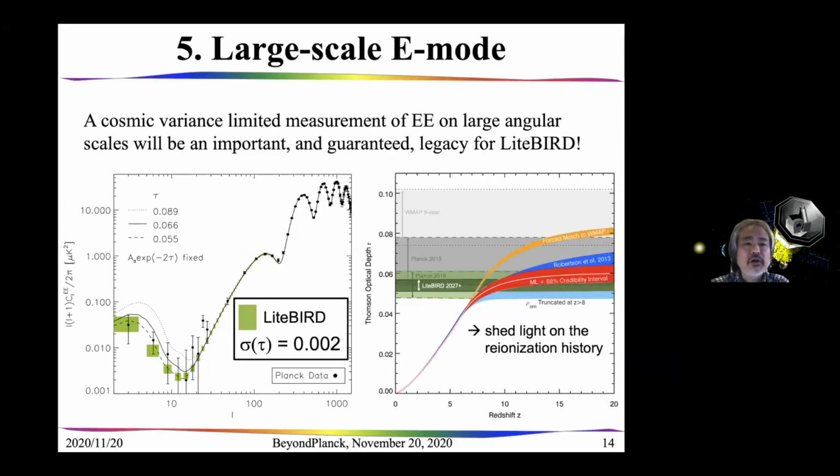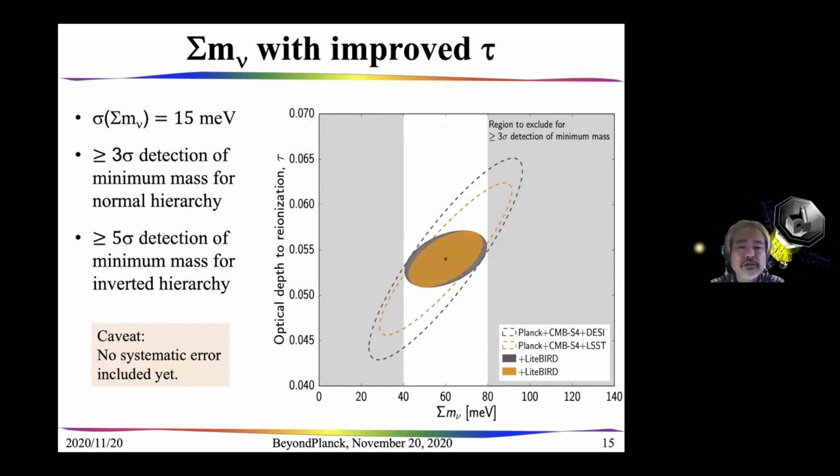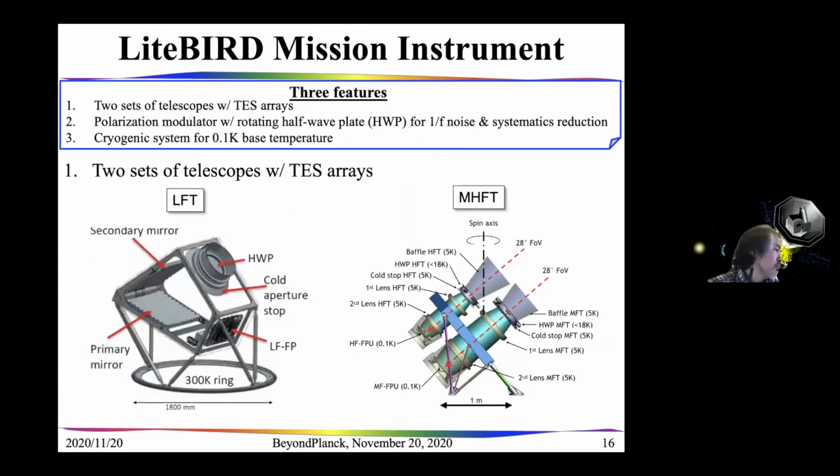We will be able to measure the E mode very precisely, and that cosmic variance limited measurement of EE will be a very important and guaranteed legacy for LiteBIRD. That will give us a cosmic variance limited tau measurement, which will shed light on the reionization history and will also be useful to mitigate the parameter degeneracy. That gives you improved determination of the sum of the neutrino masses, together with the other measurements, of course. So this is an important addition.